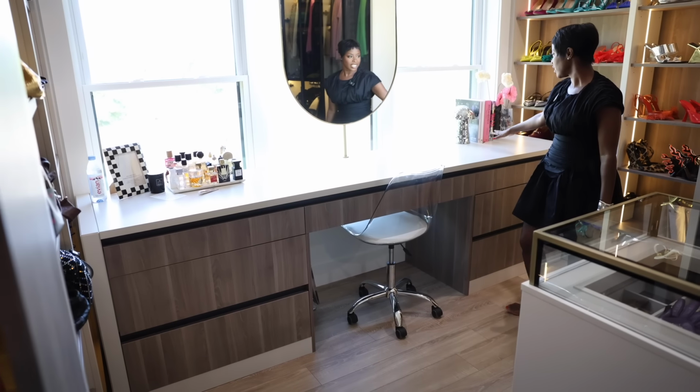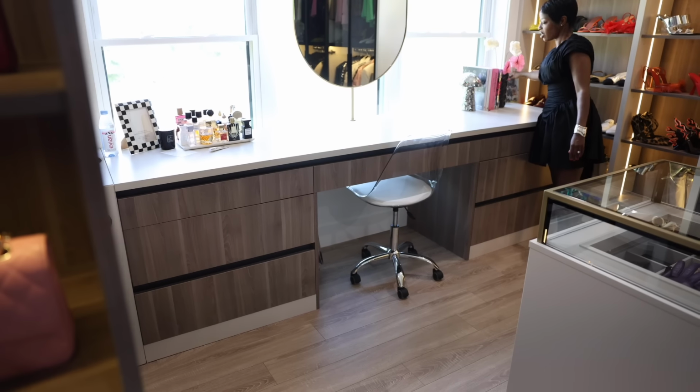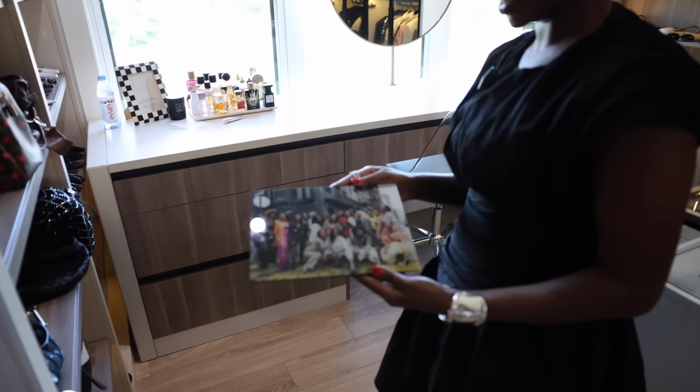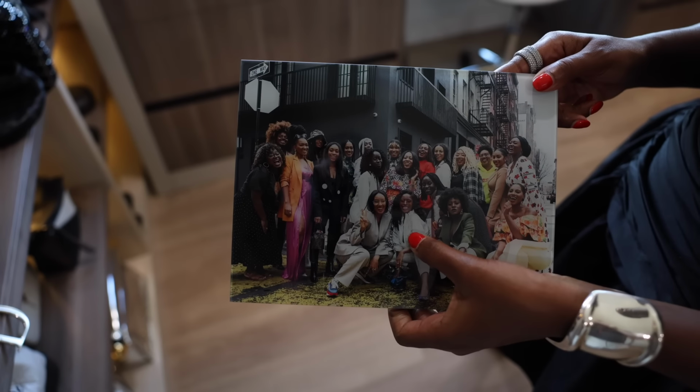And then just like a little bit of decor. I wanted to keep it super clean. And then I have this picture also that I found from my first ever fashion week. I'll come closer. And it was just like a big blogger meetup. That's me down there in the middle.